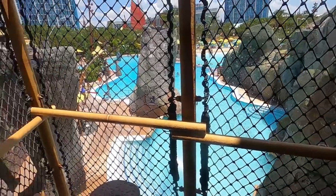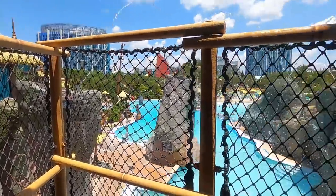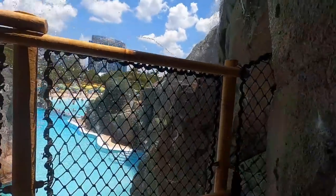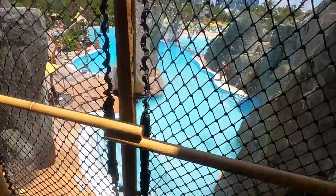Oh. Yeah, there's no one down there, but if there was someone down there, they would have just got very wet. There you go. See the water cannon just over there. Oh, there's lots of them. All that splashing around with that, wasted. No one there.